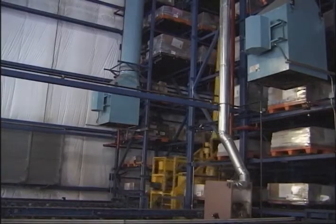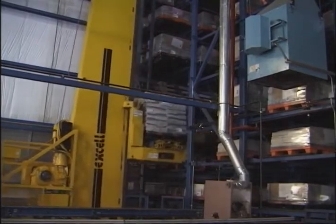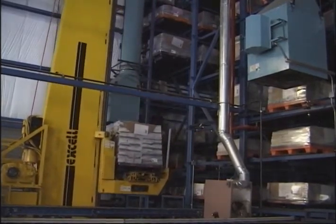Watch this video clip to see both an unmanned and a manned robotic forklift. Notice how high materials can be stacked.